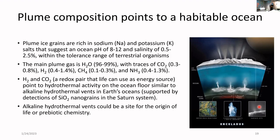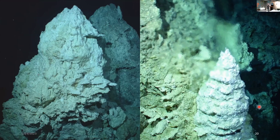So now we have essential elements, energy sources, and habitable conditions. And then we have this hydrothermal activity. And the hydrothermal activity is important for a number of reasons. This is the picture, not of the bottom of the ocean of Enceladus, but it's a picture of the bottom of the ocean of the Earth, of one very specific type of hydrothermal vent.